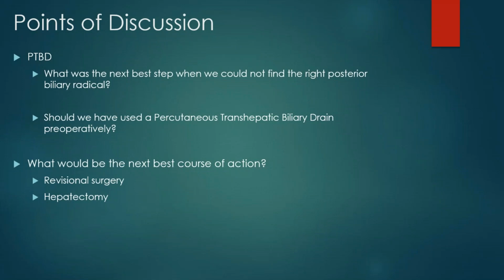So now you have, forget about how we got here, but the next question is, you have a type C injury, in other words, an aberrant right posterior sectional duct that you repair, and it strictures. These things stricture for many reasons. One of the reasons may be that they have aberrant arterial anatomy. But the question is, how do you handle a right posterior sectional duct that strictures? And so, Dr. Jackson, do you want to?